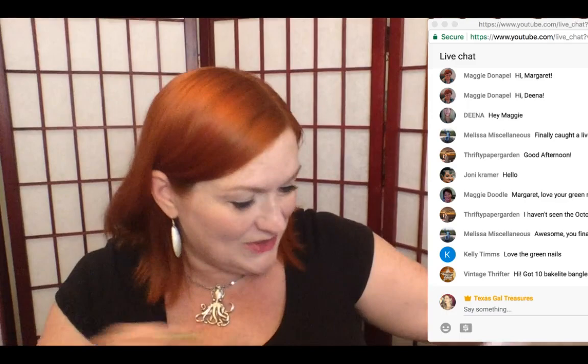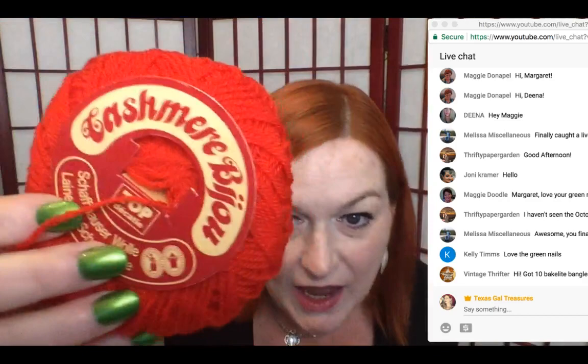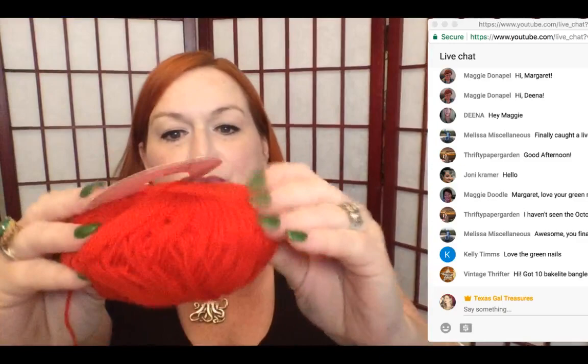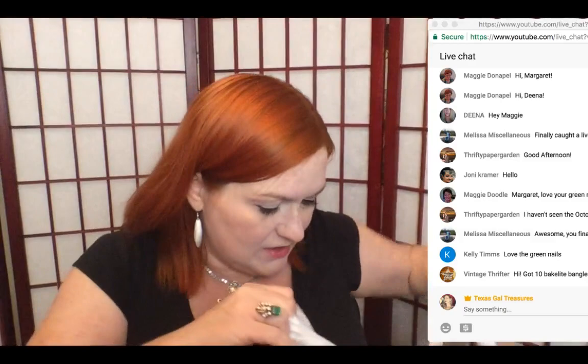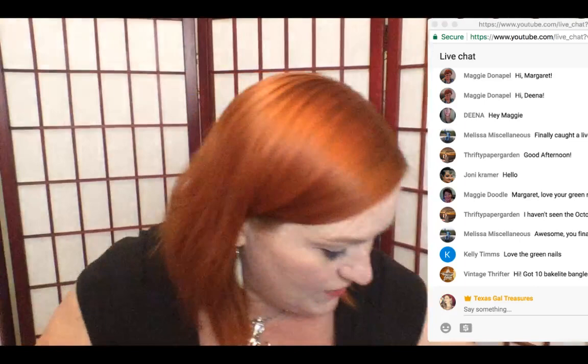So anyway, long story short, while I was there, I picked up a bunch of this cashmere Bijou Schaffhauser wool. So it's this cashmere yarn, and it is discontinued. It is in German. I've got a bunch of it. Hang on. It's like, whoa, this whole bag full of red and navy. And it was about 20 cents a skein or a ball.